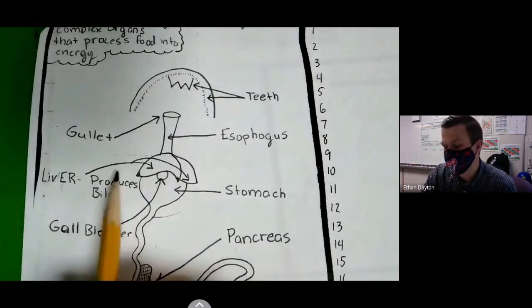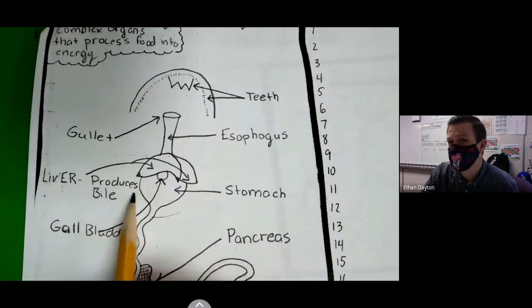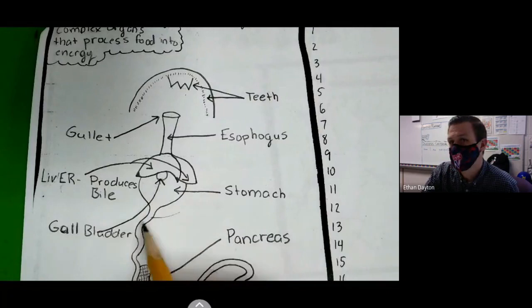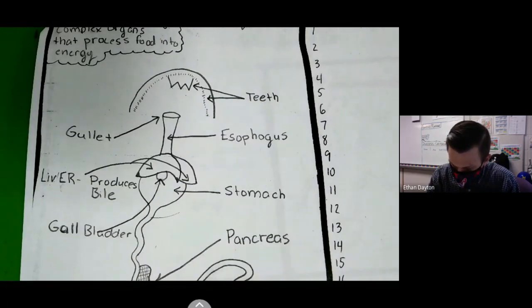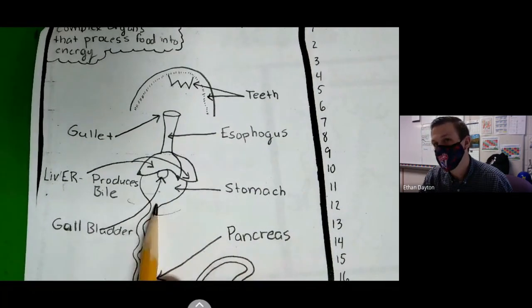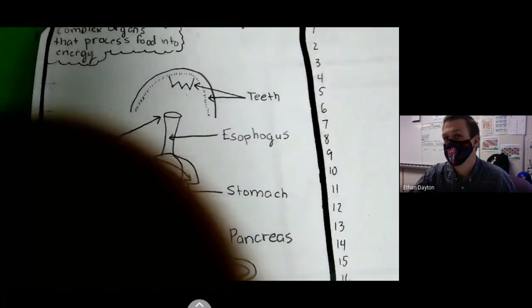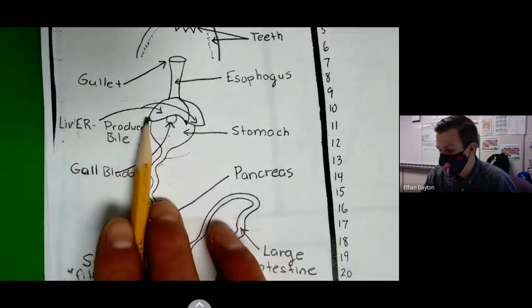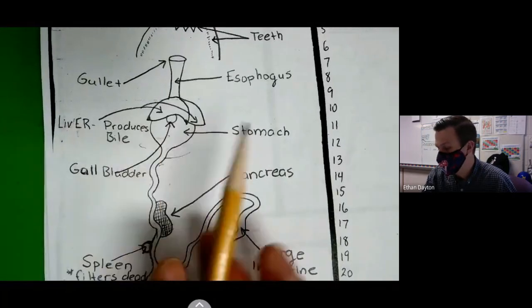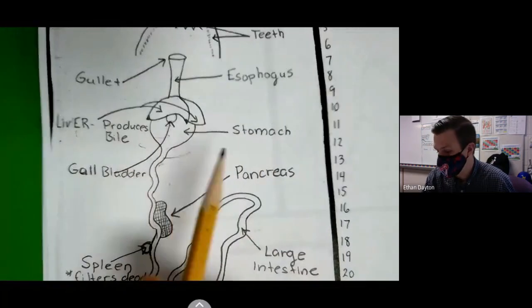Gallbladder. And what that does, the liver will produce bile, and this gallbladder will store that bile until it's ready to be used. Okay, so the gallbladder stores the bile that is produced by the liver, and when it needs to be used, it will distribute that bile into the intestine here. It begins with the small intestine and secretes those digestive juices. Okay, so the liver, gallbladder, small intestine, all working together. The whole digestive system actually all working together.